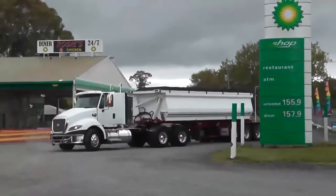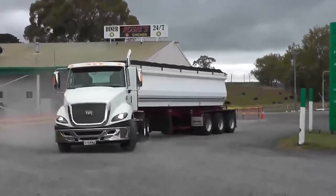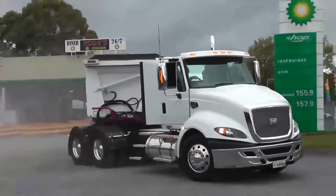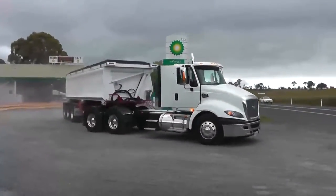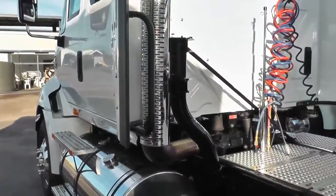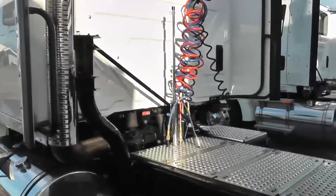EGR is exhaust gas recirculation. Most people are familiar with it because to satisfy current emissions laws, you pretty much at the moment have a choice between SCR or EGR. There's a diesel particulate filter under the cab and it has active regeneration. So when that filter gets clogged up, a little afterburner ignites, burns out all the soot.